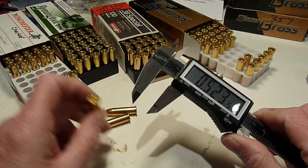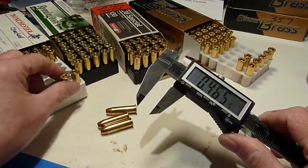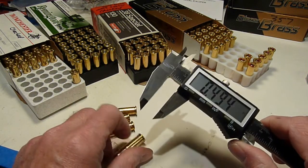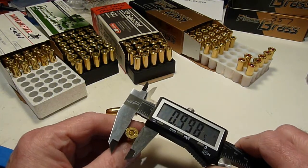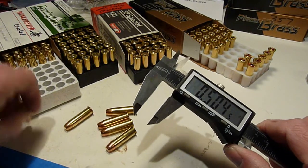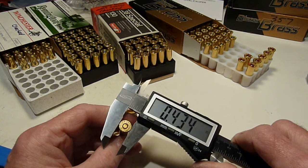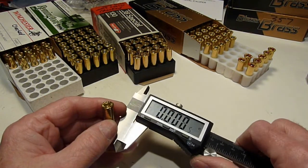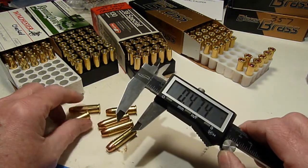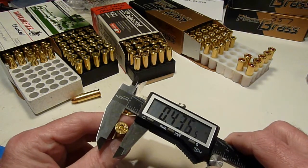435. 434. 434. 434. 434. Let's make sure it's still zeroed. It is. Okay, 434. So they're a mil or 2 smaller in diameter, which makes all the difference in the world.